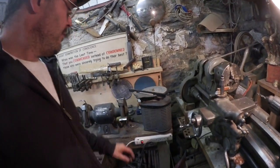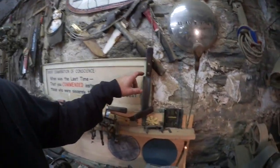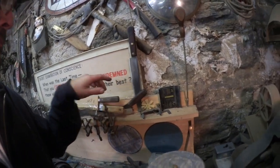It's a really good system to have. Grinder, buffing wheel you see often. These are just some various tools. I collect old knives. Whenever I see antique knives, I grab them.